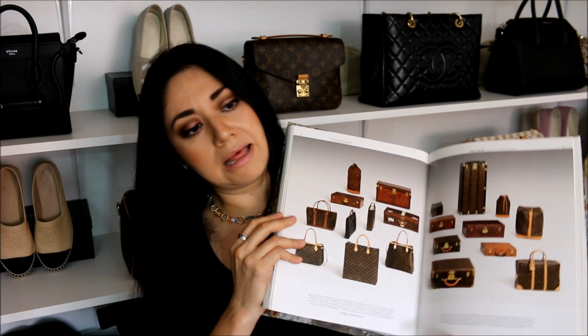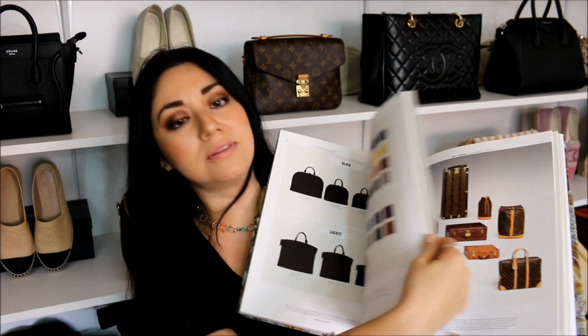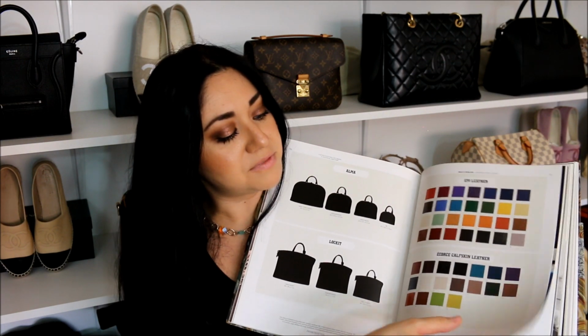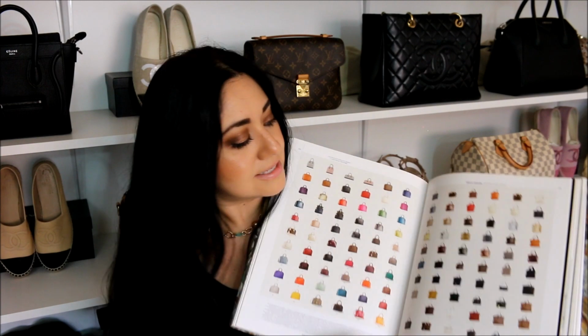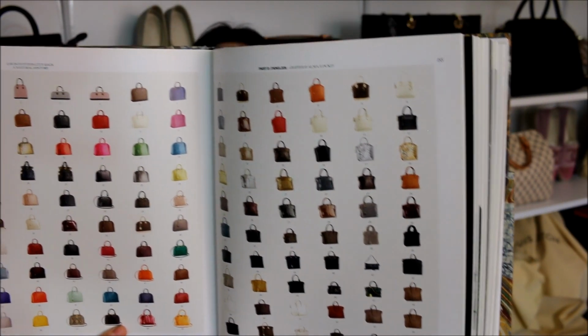Let me see if I can juggle, but look at this. It goes back to the 1800s when it first started, and they talk about the types of leather and the types of detail and just everything. Look at this. Everything that you can imagine when it comes to checking out Louis Vuitton. So I know that they have a few of them, but this is just my personal favorite. But you can purchase this on the Louis Vuitton website.